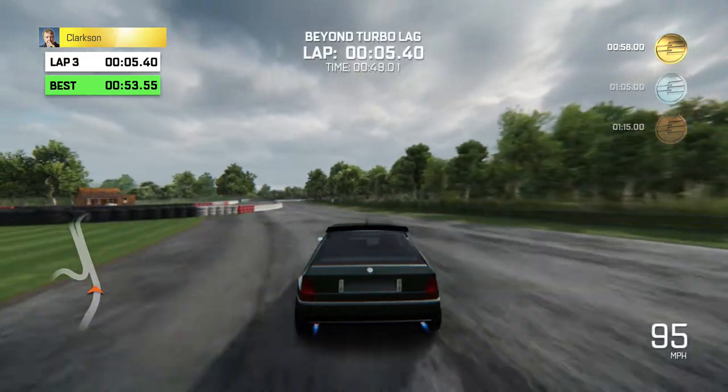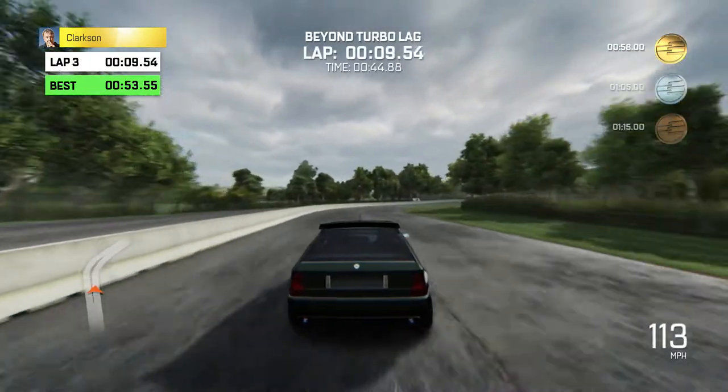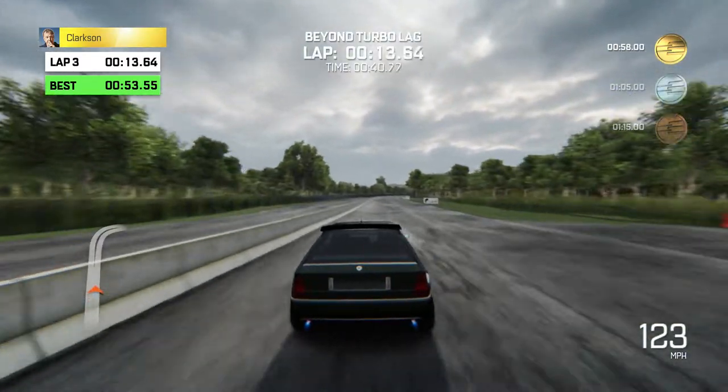Okay, so we have 50 seconds left. Yeah, there's no way that we can hit a better time. And this is a really enjoyable car. I'm also kind of curious, what is the price of this vehicle?